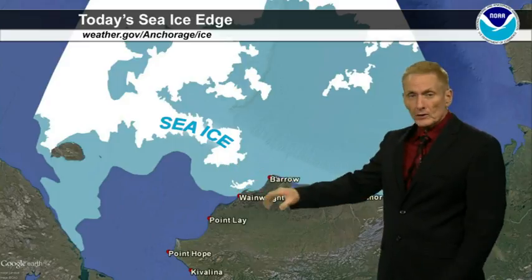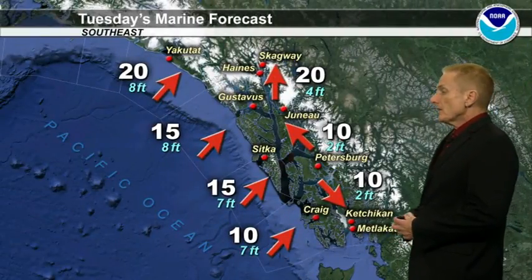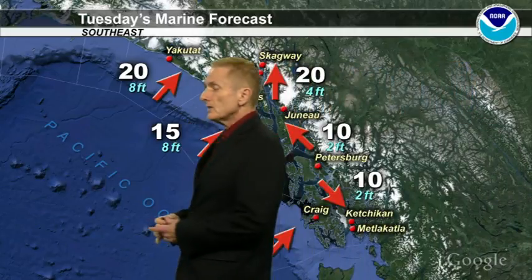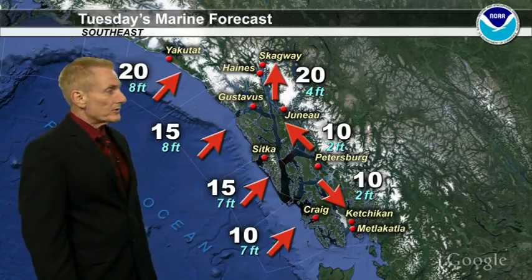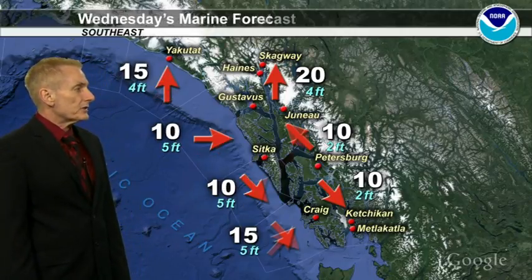Kind of a light westerly wind coming up in the forecast the next couple of days. So for the southeast coast here, light southwesterlies down south, picking up to 20 knots up to the north coast with seas 7 to 8 feet, not too bad. Light variable winds over the inside waters, and then in the afternoon, northern Lynn Canal south 20 with 4-foot seas.